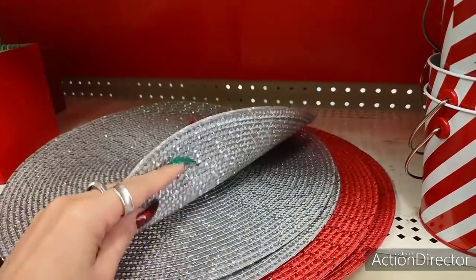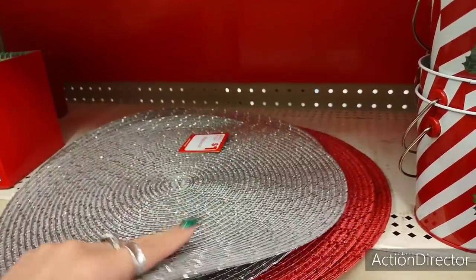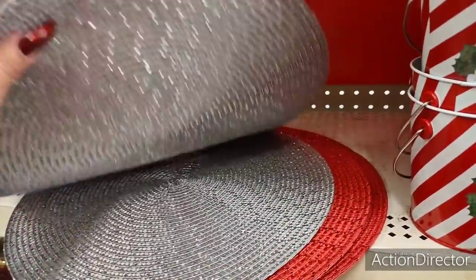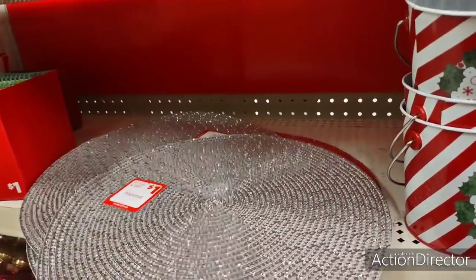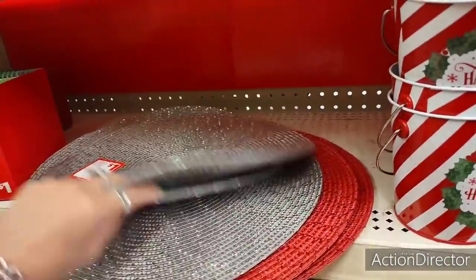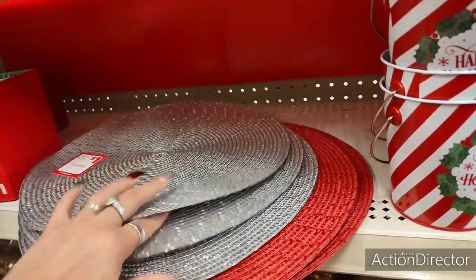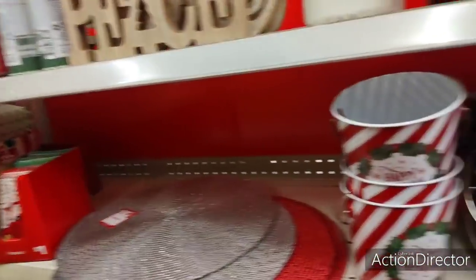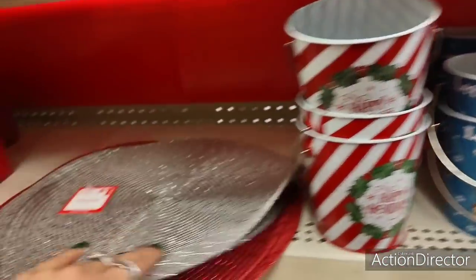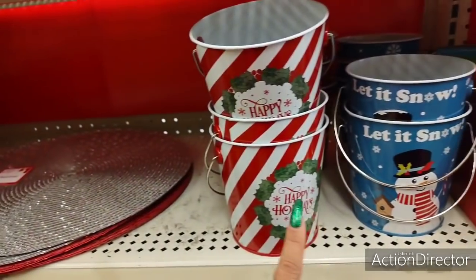So I think I'm gonna grab a silver one because my table is silver, has silver in it. It also has red, but I think the red would blend in. Or I could do two silver. No, I'm gonna get a silver one for right now. All right. Anyways, these are a good deal here at Dollar General. All right, I really like this one.